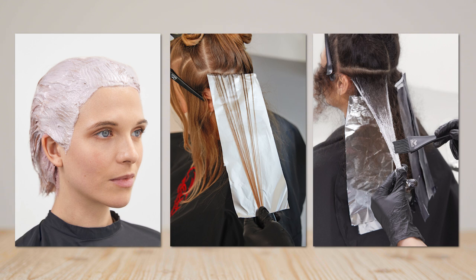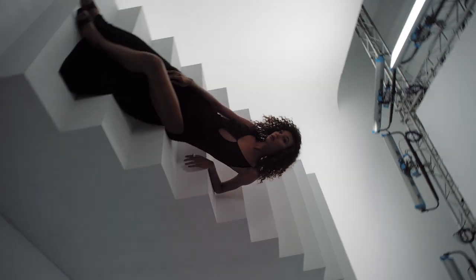However, have you ever tried to use high lift in an isolated freehand application? Look at this end look. It's a great way to introduce lightness to darker bases for a sun-kissed end result. As you don't over-lighten the hair and then tone it down, you don't have to worry about the orange-yellow fade. Your color will stay within the caramel tones.